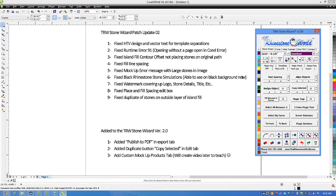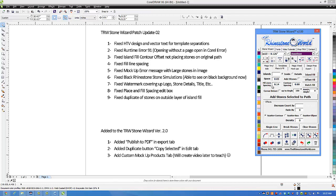We also fixed the fill line spacing. So in the place and fill tab, the fill line spacing here, if you change this, it just wasn't editing it right for like the SS6 or SS16 stone. So that one is fixed.